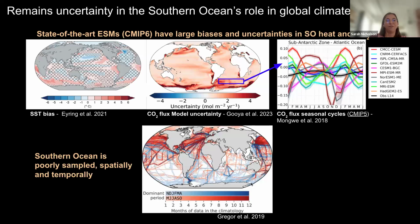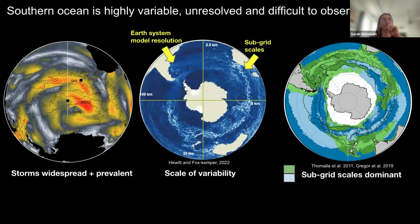The third thing to consider, and where I'm going with this talk, is that actually the ship-based observations and the models are all lacking in resolution. So the models are coarse, classic 1 degree, sometimes a little bit higher, but really coarse resolution. Observations are primarily based on ship, but of course with SOCCOM coming on board, we have an increase in resolution, so that's really helped things. But we are really not resolving the high frequency fine scale variability that we know is dominant in the Southern Ocean.